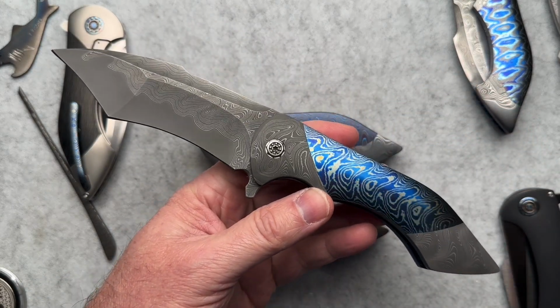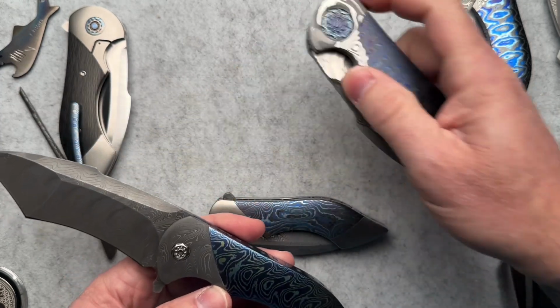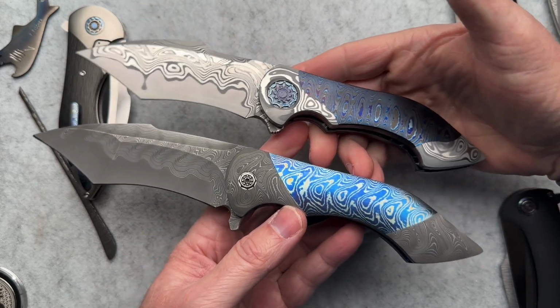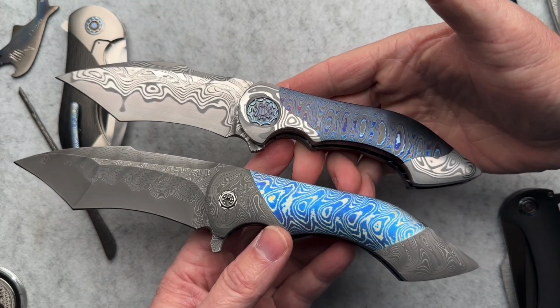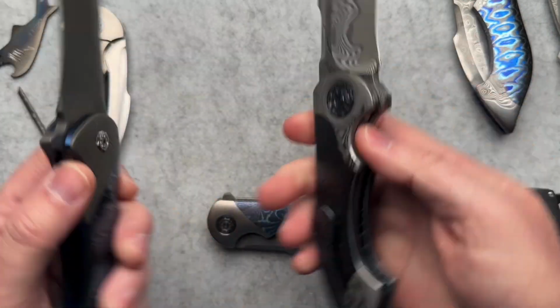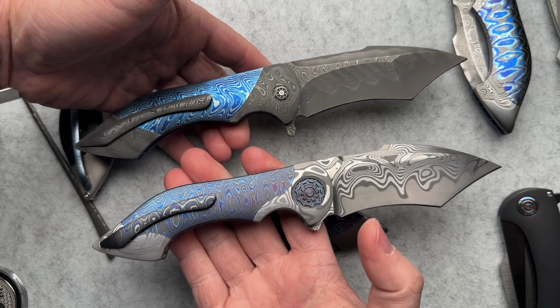I love this one probably the most because of the dark etching. I have no problem with the brighter etch, but I would prefer the dark. The dark etch really just does it more for me. I think the blue pops more. I don't know. What do you guys think?